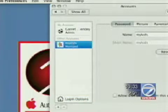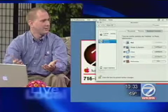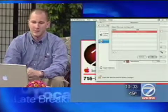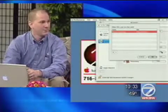And the nice thing about this is under parental controls, everyone's familiar with AOL Instant Messenger, or iChat as far as Apple's concerned. I can come into parental controls and add who they're allowed to talk to. If they're not on this list, they can't talk to my child on the computer.